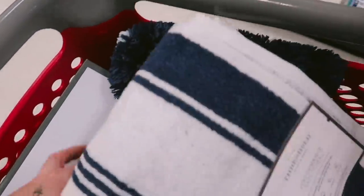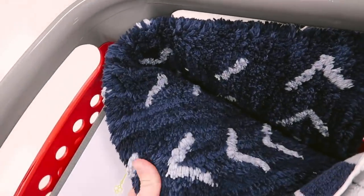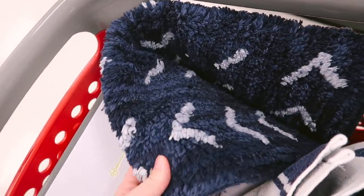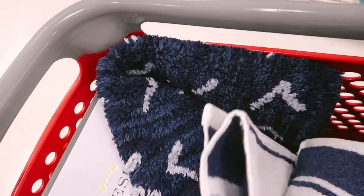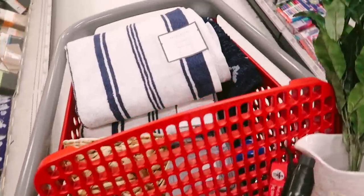So I got this new bath mat because I've just been using this IKEA rug I used in a DIY a while back, and it's kind of getting gross. Like it definitely doesn't perform well with water. So I got this navy bath mat and a couple of towels with stripes. So I think that is everything I need.